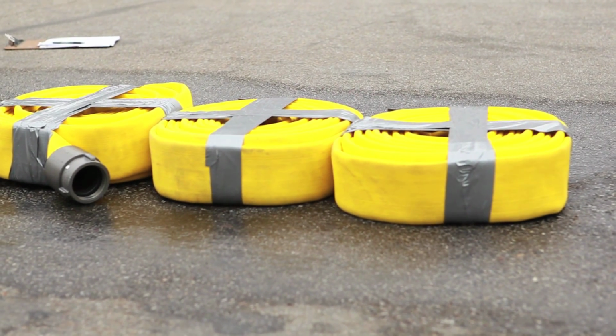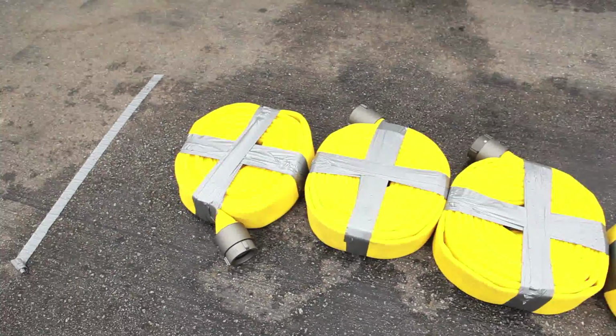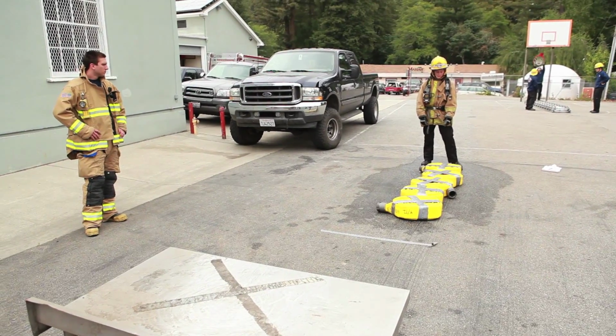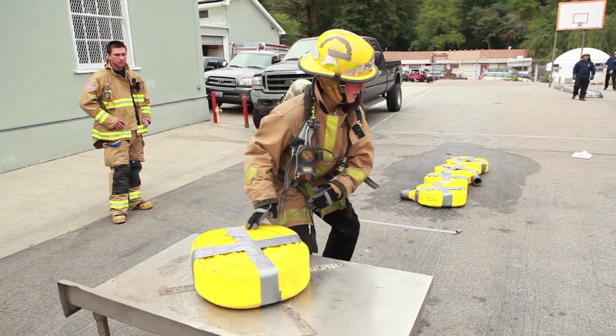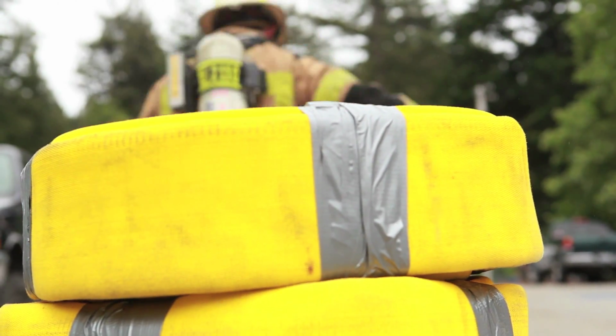For this event, 5 tightly rolled and duct-taped 50-foot lengths of 3-inch synthetic fire hose will be placed in a line 6 feet from a simulated tailboard. The hose will be laid side by side in a straight line extending to the starting line, 16 feet away from the tailboard. The candidate will pick up 1 hose at a time, placing them in a single stack on the simulated tailboard.